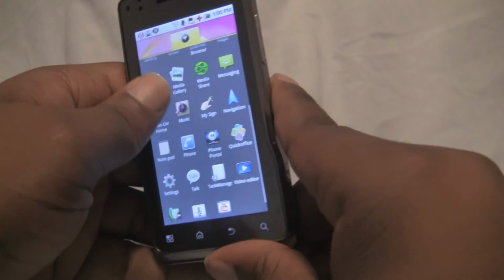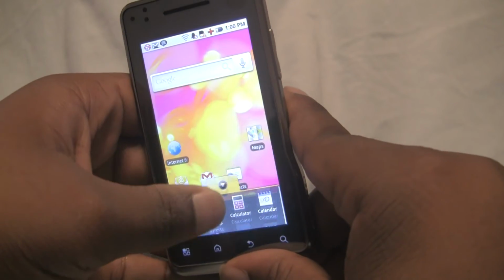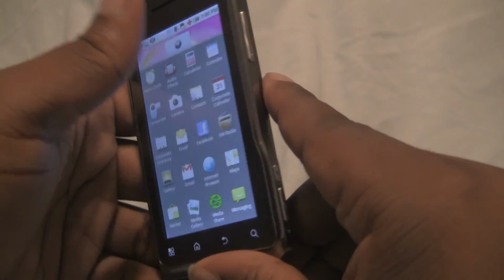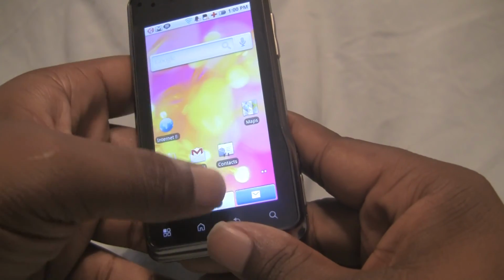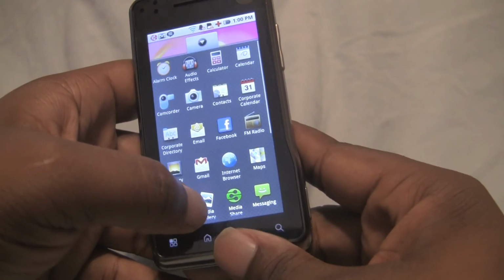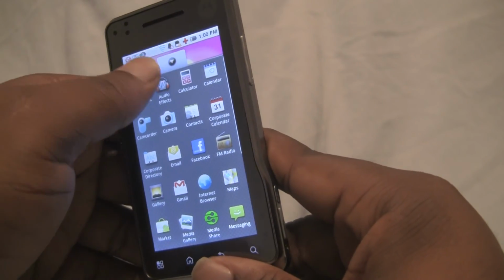But for now, yep, just pretty solid software coupled with very capable hardware. Just makes for a nice experience. Might not be the highest end, might not be a 1 GHz Snapdragon or a Hummingbird or what have you, but definitely a very capable phone if you just need to use your day-to-day apps, your media, your music, web browsing, whatever you need to do with it. Should be able to do it just fine.